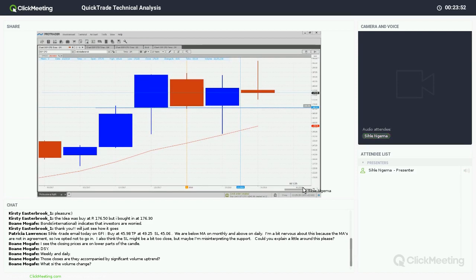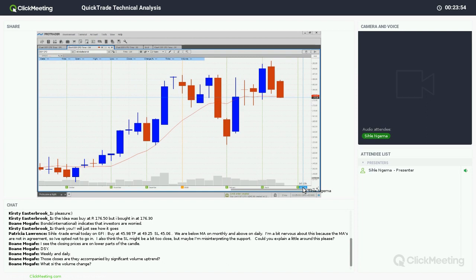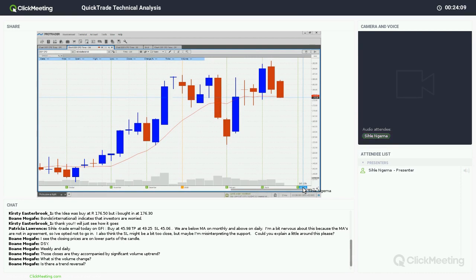Yes, Bwani, I don't understand exactly what you are trying to say there, but like I said earlier, I'm looking for the close below the moving average today. If we close below, it means that the price is likely to move lower down to the levels that I mentioned, 164, 168. But if we get a close above the moving average at the end of the trading session today, there is a good chance that this market could seesaw a bit around those levels and perhaps move a little bit higher. But it doesn't really look promising to me at the moment.